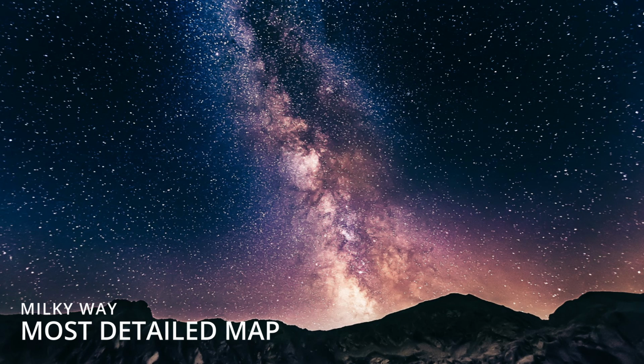And this map covers such a huge area, right? Huge. Okay, picture this. 8,600 full moons all stitched together. That's how big this map is. It's actually 10 times bigger than any other infrared survey of the Milky Way we've ever had. 10 times. That's insane. With all that extra detail, we must be finding things we never even knew existed.